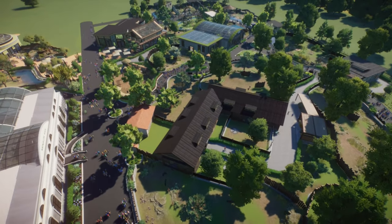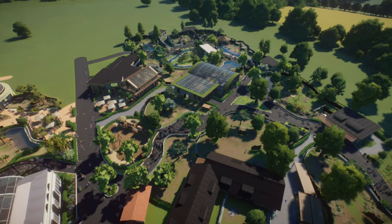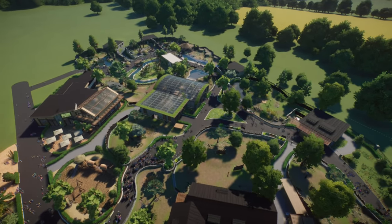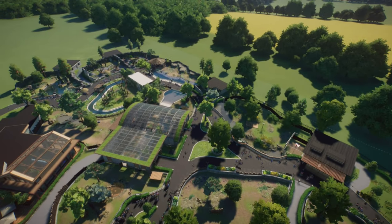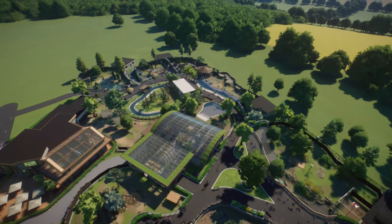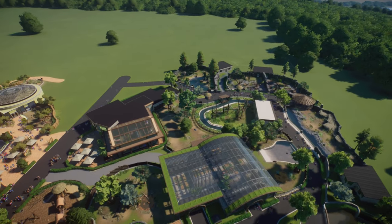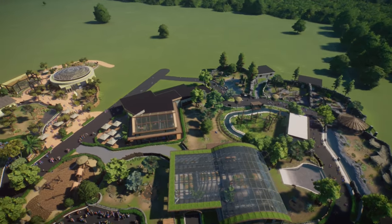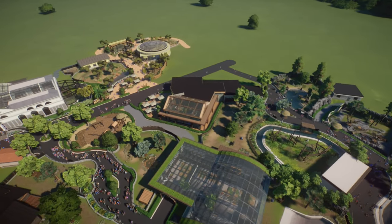So the next animal on our timeline is going to be the black rhino, which we are going to build in today's episode. But before we go into that, we are going to have a look as usual at what we did in the last episode. So we are going to look at the extension for our sand cats and the fennec fox habitat.